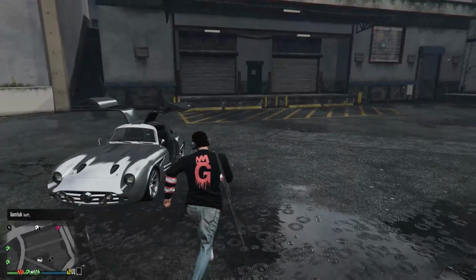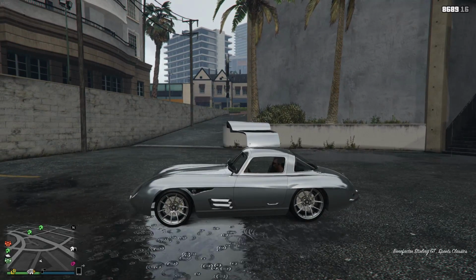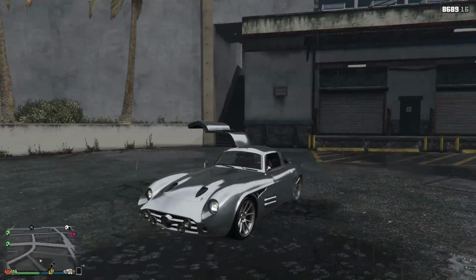Some pros of it besides just the looks: it's got a really great sounding engine. It's got some really good customization. It's pretty fast as well.